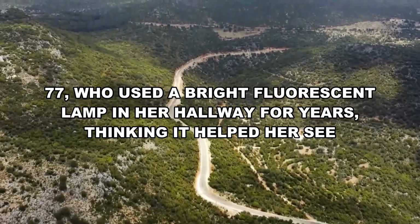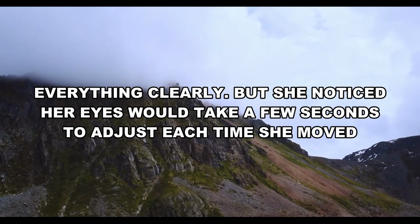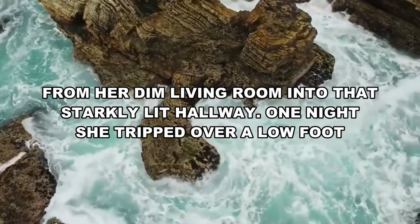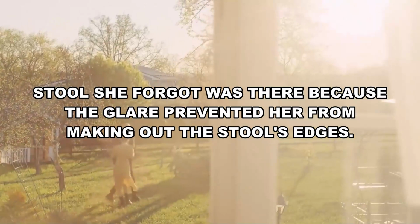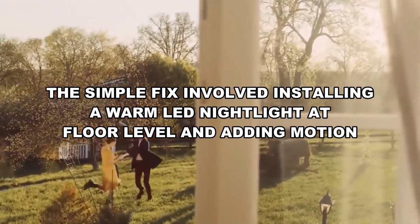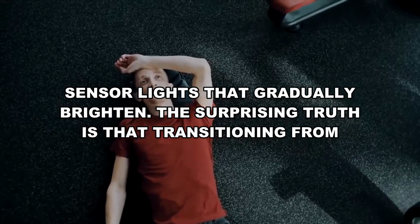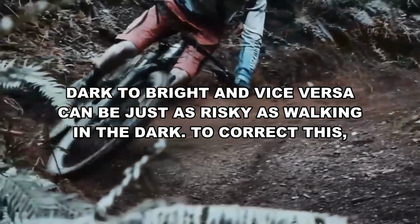Picture Ruth, 77, who used a bright fluorescent lamp in her hallway for years, thinking it helped her see everything clearly. But she noticed her eyes would take a few seconds to adjust each time she moved from her dim living room into that starkly lit hallway. One night she tripped over a low footstool she forgot was there because the glare prevented her from making out the stool's edges. The simple fix involved installing a warm LED nightlight at floor level and adding motion sensor lights that gradually brighten. The surprising truth is that transitioning from dark to bright, and vice versa, can be just as risky as walking in the dark.